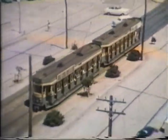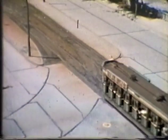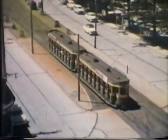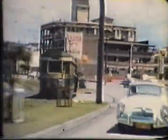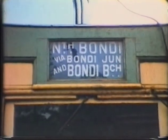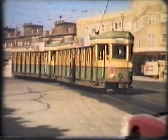This tram is about to reach the remains of the former Bellevue Hill Line junction seen a few moments ago. The line from Curlewis Street to North Bondi was used by trams from the city via both Bellevue Hill and Bondi Junction. Opened in 1929, the North Bondi extension was the last major addition to the Sydney Tramway network.